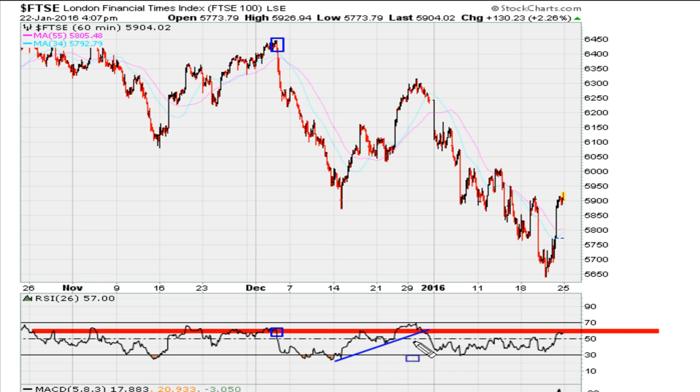That trend line break also corresponds with the break around the red line for the highs there, and we had come back to this level. So my suspicion was it would make sense if the market was to pull back around current levels.